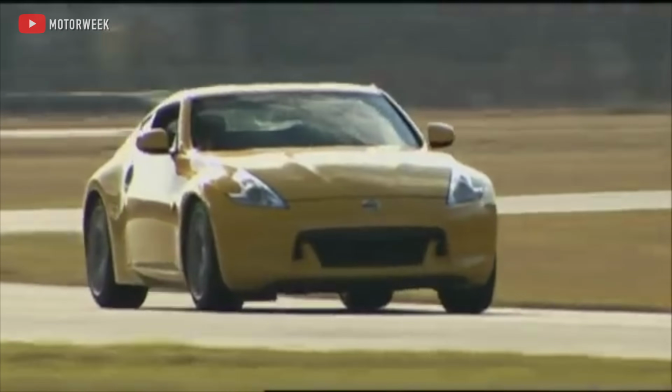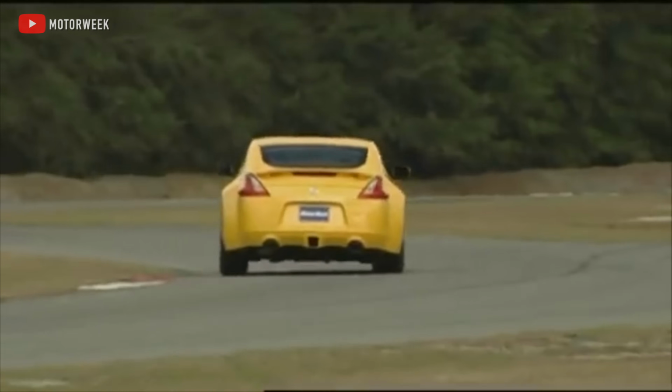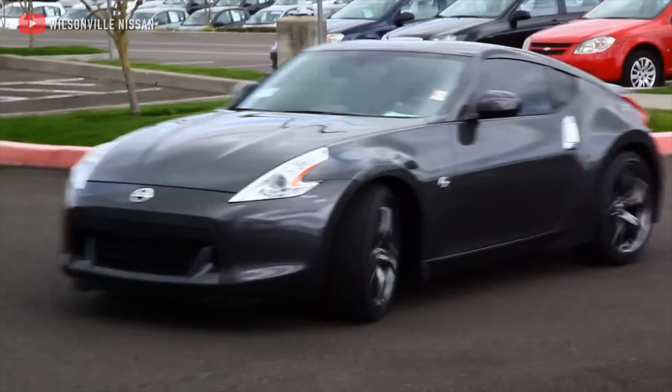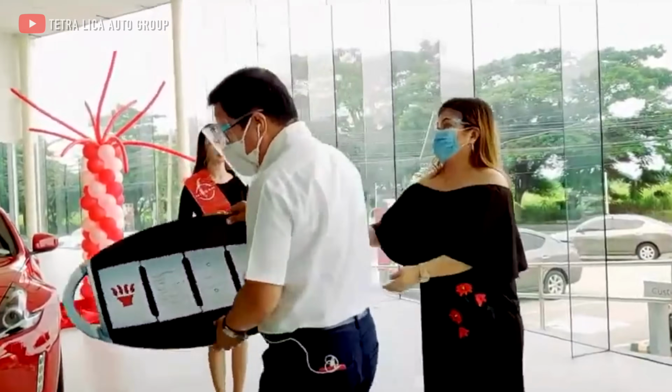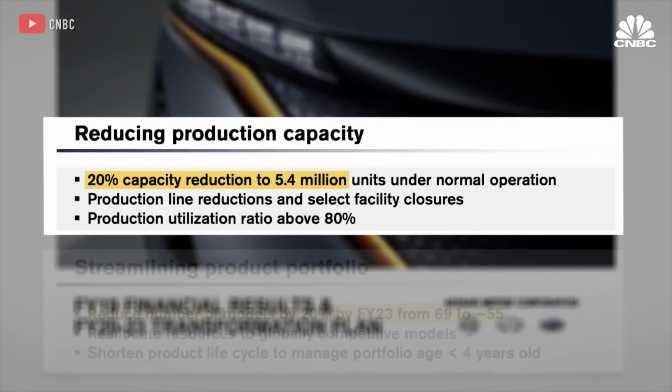And over the course of its lifetime, it saw a number of special editions, like the Yellow Edition, Black Edition, the Nürburgring Edition, the 40th Anniversary Edition, and so on and so forth. Other than that, Nissan never really changed much with this car. It was as if Nissan just forgot the car existed and just kept making them and kept selling them. Considering the state of Nissan's business at the time and all of the controversy around that, it seemed like the Z was just waiting for its turn at the chopping block.